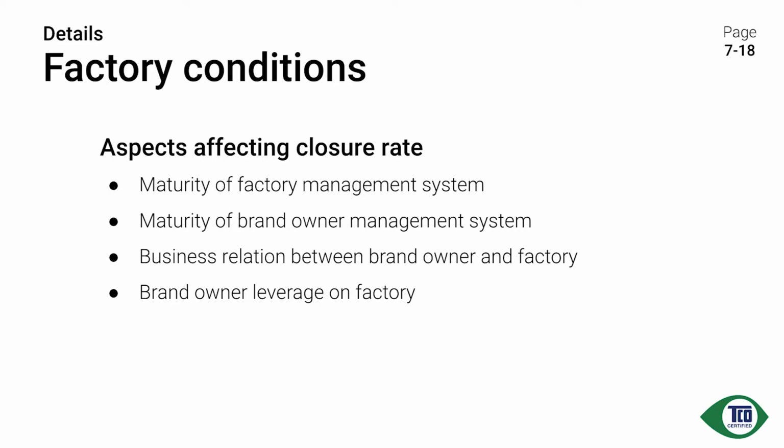The second thing that affects the time to resolve a non-conformity is the maturity of the brand owner's management system. The brand owner is the customer of the factory. The brand owner is paying the factory for the manufacturing of the certified product, so the brand owner has leverage over the factory. The brand owner can ask the factory to speed up the resolving of the non-conformity. Those brand owners that are engaged and consider socially responsible manufacturing important will push their factories more. So this also affects how fast a non-conformity can be solved.